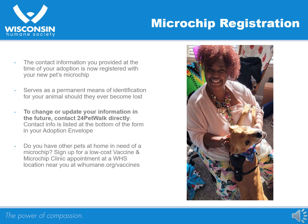Your animal has a microchip that was inserted just below the skin between the shoulder blades. This microchip is about the size of a grain of rice and is a permanent means of identification for your animal. On the registration form in your adoption envelope, you will find the contact information that was registered in connection with the microchip. If you need to update or change your information in the future, please contact 24PET directly via the contact information listed at the bottom of the form.